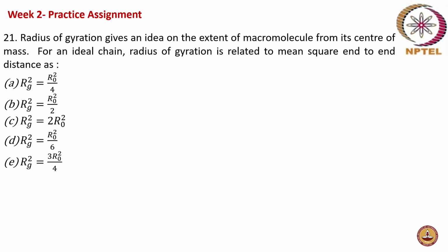Mm, I'm not sure, ma'am. But I will tell it is option D, 1/6 of the mean square end-to-end distance. Okay. So both of you agree on that, or you have some other option, Mr. Sandeep?